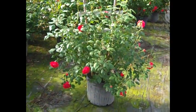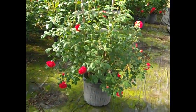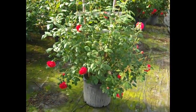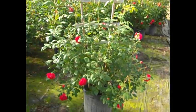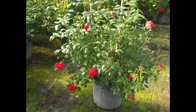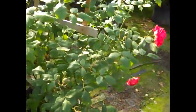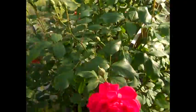Here we have an old favorite, and this one, I've seen for many years. It performs very well. It's a climbing red called Blaze, and it is loaded with buds here, guys. Beautiful rich red flower. This one would be a great one to put on a trellis. Let's swing around here. You can see all the buds, loaded with buds. Mom's really gonna love this one.